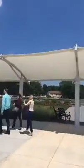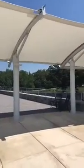You can see some people going out to take a walk on the walking path, and some people just getting some sun. I hope they have their sunblock on.